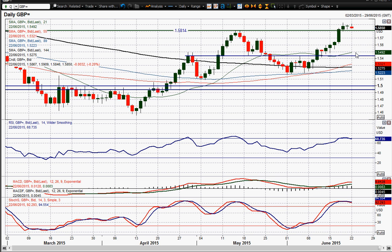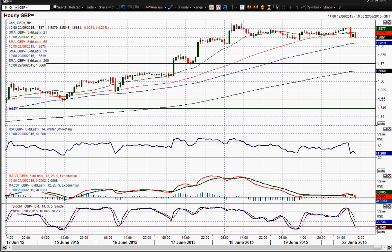This is obviously early in the session, so nothing too significant yet, but look at these momentum indicators. Stochastics rolling over, potential crossover there. RSI hitting 70, turning down below 70, so if it closed here, that would be arguably a sell signal, or at least a take profit signal.